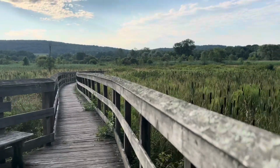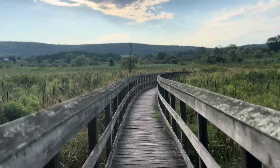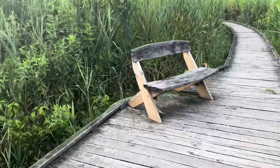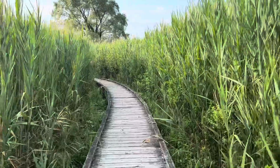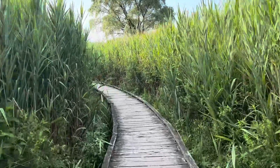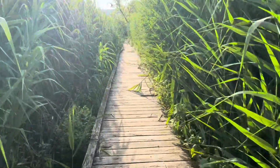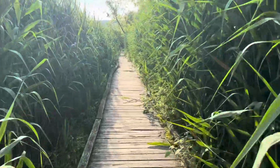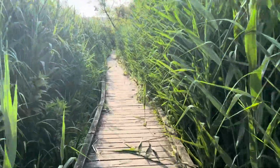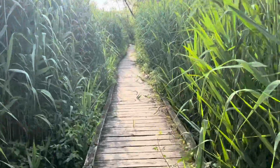Birds out this morning. Nice little sitting area here, partway through with a couple benches. These grasses are taller than my head. You can definitely tell the difference between where the trail maintainers have been and trimmed these away from the boardwalk and where they haven't been trimmed, because they're leaning into the boardwalk. But at least they are trimmed on the one side, so it's still pretty easy to walk without having to brush against them.